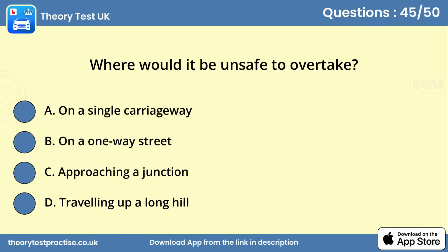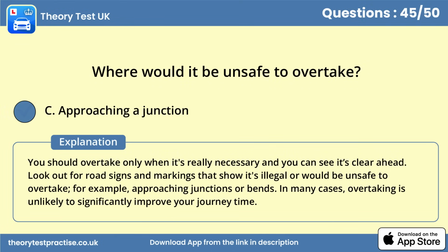Question 45. Where would it be unsafe to overtake? C. Approaching a junction. You should overtake only when it's really necessary and you can see it's clear ahead. Look out for road signs and markings that show it's illegal or would be unsafe to overtake, for example, approaching junctions or bends. In many cases, overtaking is unlikely to significantly improve your journey time.